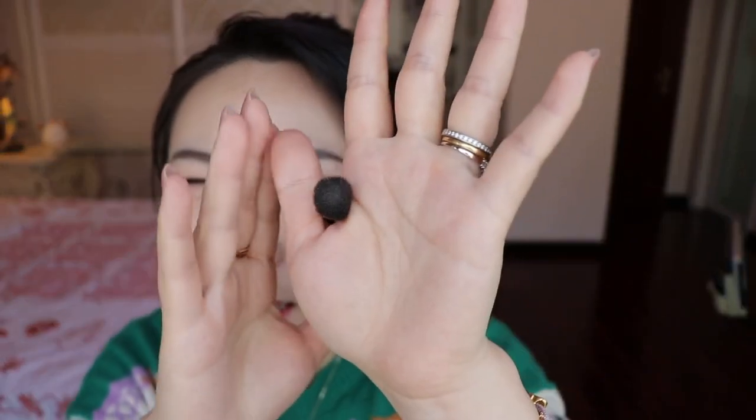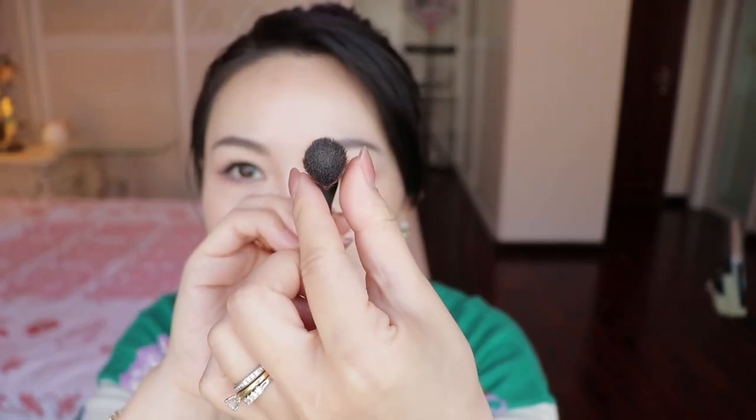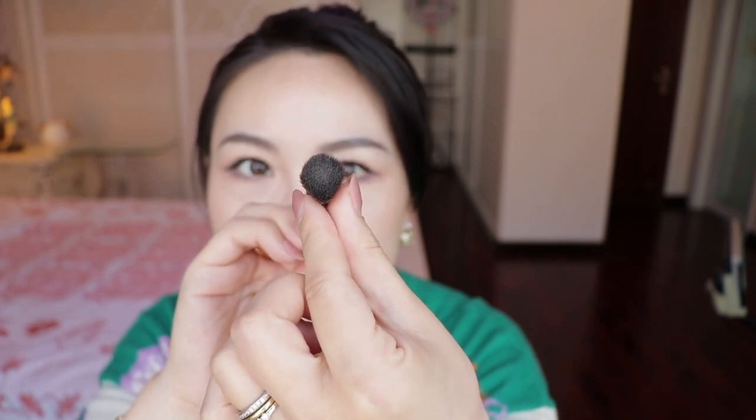Have a look at the shape. It's not a complete circle or round. It's like, how to say, a pointed water drop. So it goes round like this, and then has a little bit of a slim area over here. And this size is perfect for the under eye area, see? Right? The size is perfect.